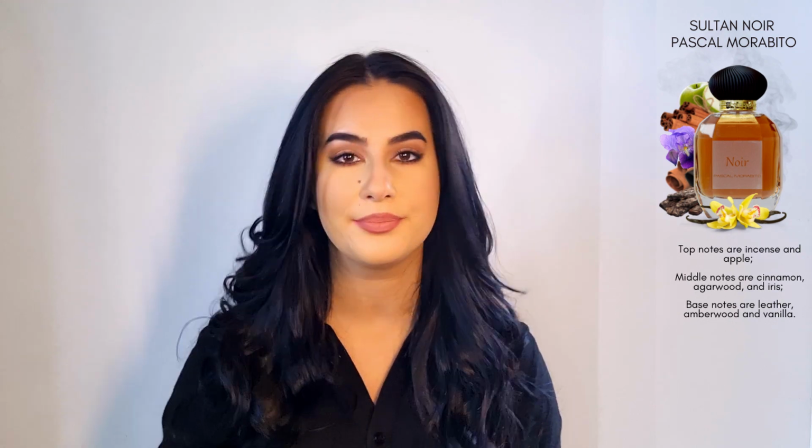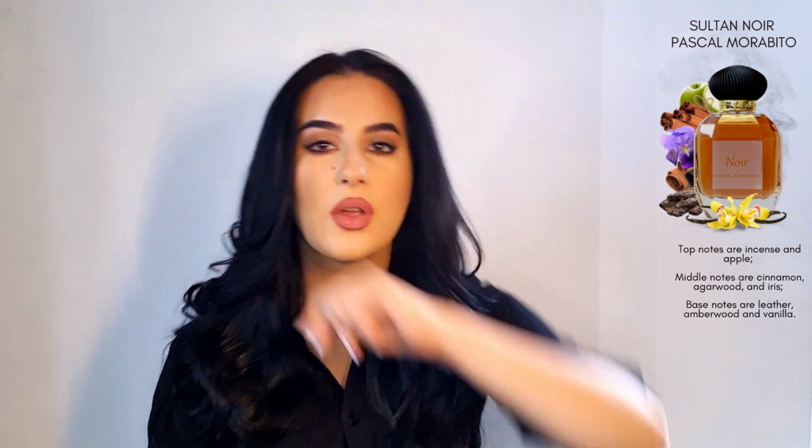When I looked at the notes, I have to be very honest with you, I was a little bit unsure. I see green apple there, I see iris, and I don't know what to say, because those are not typical notes that I gravitate towards in a fragrance. But guys, when this one came and I spread it on my hand, oh my gosh, wow. This is such a contrasting fragrance.